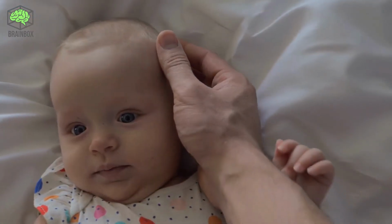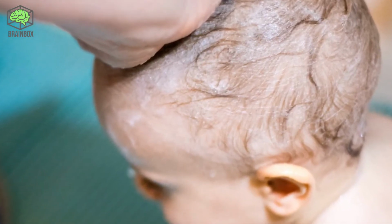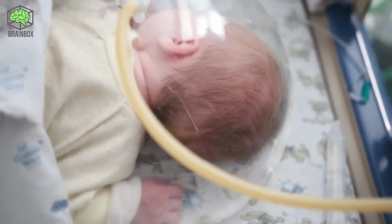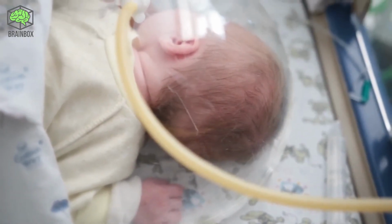Rub gently on the affected area, being careful not to get near the eyes, then wipe off with a damp washcloth, using no soap or baby shampoo. Repeat for 2 to 3 days until the flakiness lessens. If the baby's head is very red after this treatment, try rubbing in baby oil instead. The soda could be too abrasive.